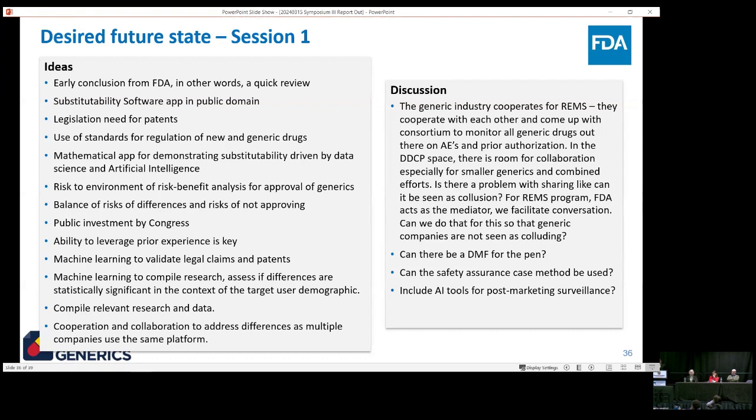So, compile relevant research and data. Then there was an idea on cooperation and collaboration to address differences as multiple companies use the same platform. For example, from the generic industry perspective, there are several generic companies using the same platform to demonstrate generic substitutability against the RLD. So the RLD is the same, and the generic industry is also using the same platform. So why are multiple comparative use human factors studies required in that case? Can FDA come up with some kind of collaboration between all of them and have only a single comparative use human factors study for generic substitutability? That kind of discussion.